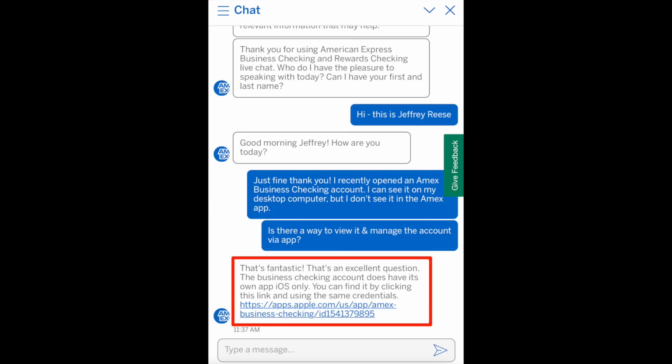So about that app situation, I actually chatted with American Express. I had to be transferred over to their business checking representative, so make sure you ask for that. And I posed the question of, hey, can I manage this from the mobile app or not? And I was told that there's actually a separate app just for Amex Business Checking.